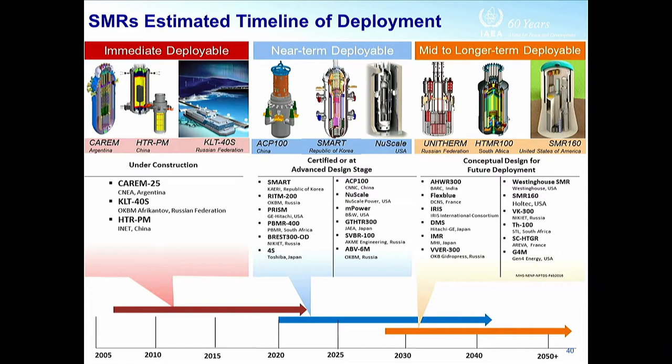Then there are a number of concepts which are certified or at the advanced design stage, so ready to initiate the licensing process. And if you see all of them, they have also introduced this 4S, BREST, and SBBR. I'm not very convinced that they are in this situation. However, let's say that most of them are IPWR, okay?